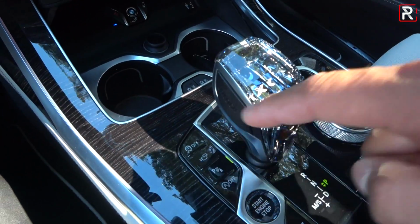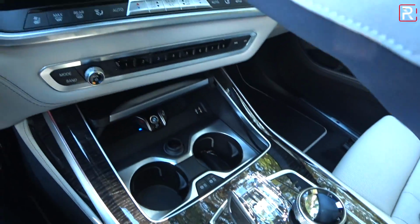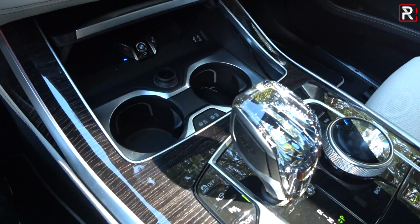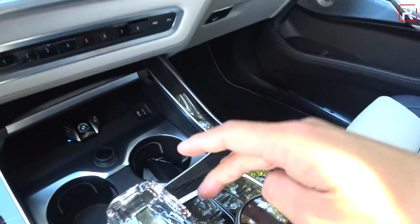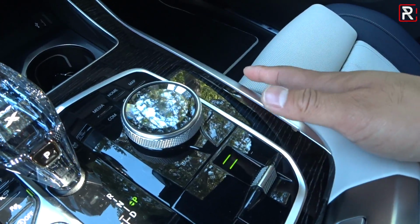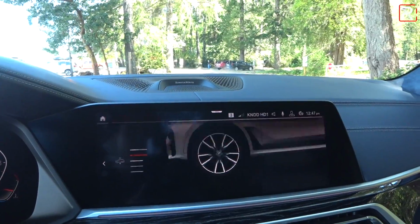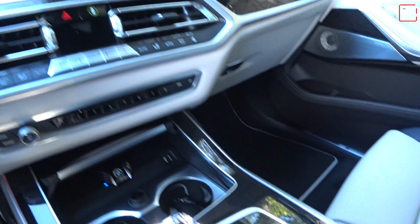You have all these individual buttons here to turn on the parking sensors, the auto start stop and whatnot, and the stability control off switch. I'm going to go back over there and show that. Over here, you can see this controls your air suspension. You can adjust the ride height. Five different modes. Right now I'm pushing it up to the highest setting. You can see the car even shows on the screen what it looks like on the outside when you're raising and lowering the air suspension.